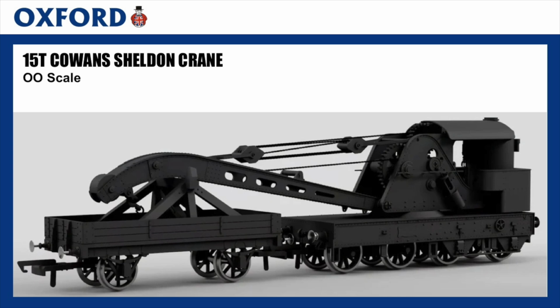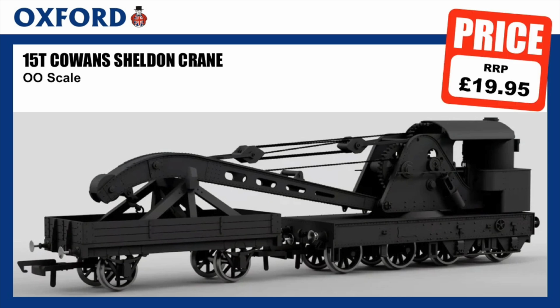4 different livery options will be available in the first run, and it's been priced at £19.95, which seems incredibly cheap for a 2-wagon set. Is this really actually true? If so, get your orders in super quick. Some resellers are even offering a discount on this price too. Must be the bargain of the year, surely.